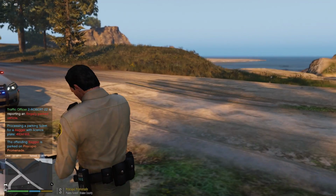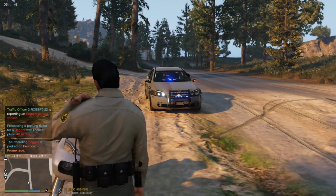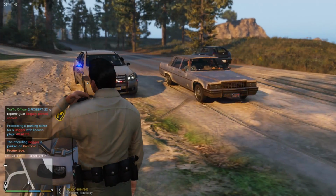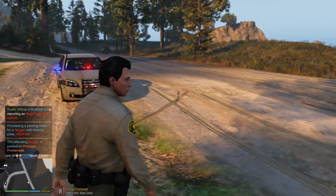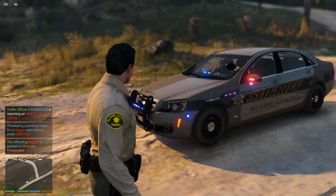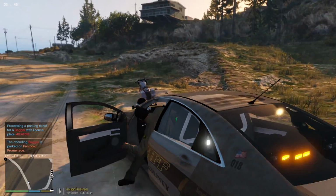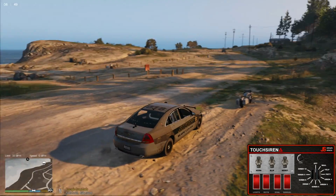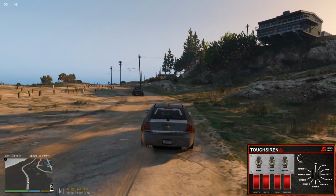It's going to be on Procopio Promenade, just off of the turnoff. We have an illegally parked vehicle on Procopio Promenade. Target vehicle license plate, 41 Edward A. Frank 818. Proceed with patrol. Alrighty, well, that's that. Let's go up to the boardwalk and see what else we can find.